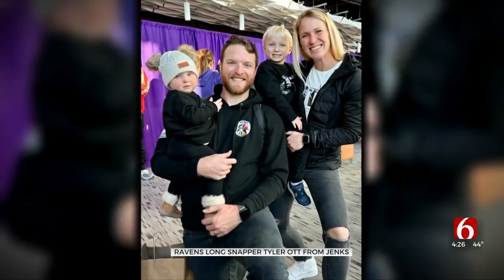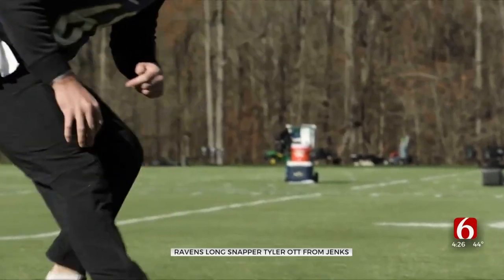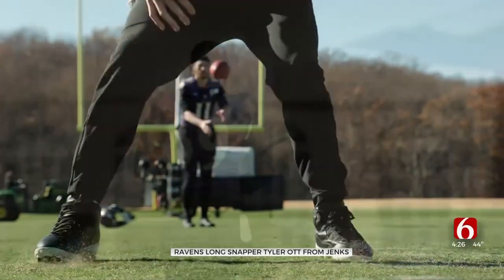But off of it, while people might not know my name or recognize me on the street, that has its benefits. I can go out to dinner with my wife. Sometimes you wish maybe you got recognized a little more, but it also, I can go to the grocery store unbothered. So. Yeah. His recognition comes from his team for his unique skill, snapping his way to the top of the sport. Jan Crawford, CBS News.